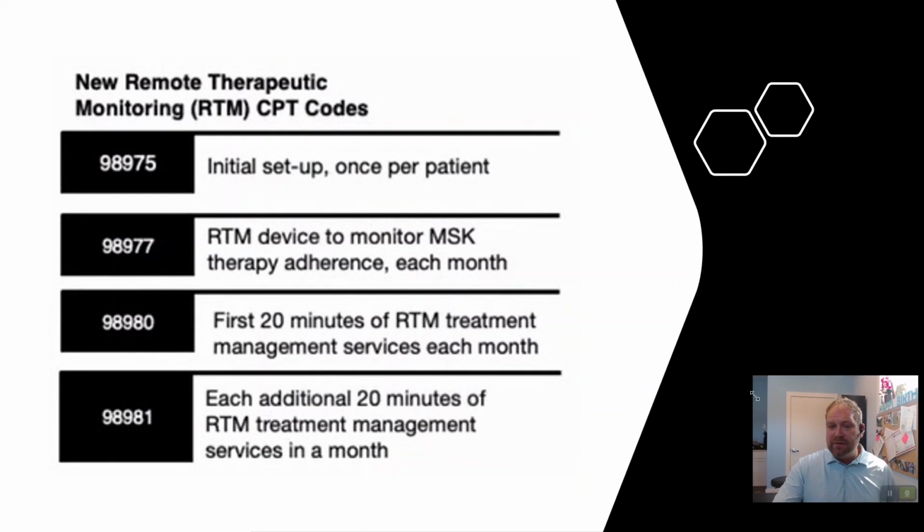Let's talk a little bit about what those codes are. We have 4 codes that CMS created, CPT codes. The 98975 is the initial setup of the device. In this case, it's an app that goes on a phone or the website. That's a one-time code. 977 is a monthly code, which is essentially they keep the device on their phone. You're billing that on a monthly basis. And then 980 and 981 are both timed codes based on the remote monitoring of the patient's information, chart, all that good stuff. The communication back and forth with the remote provider is also the timed code.